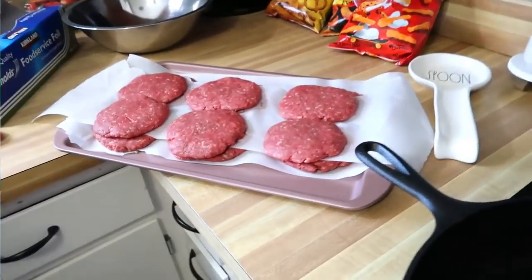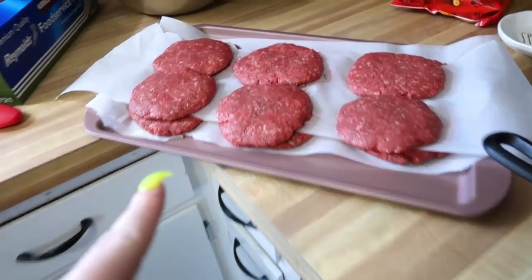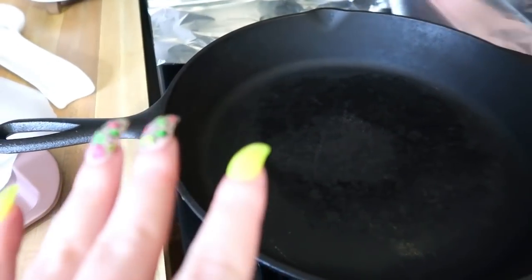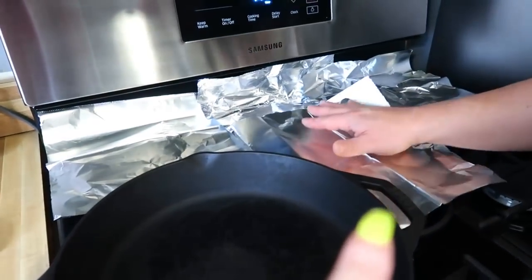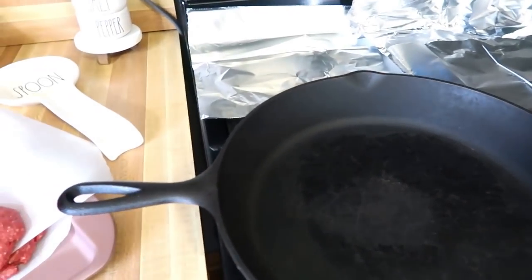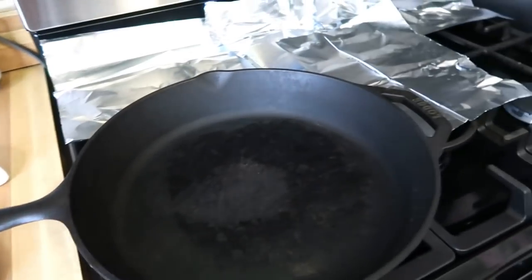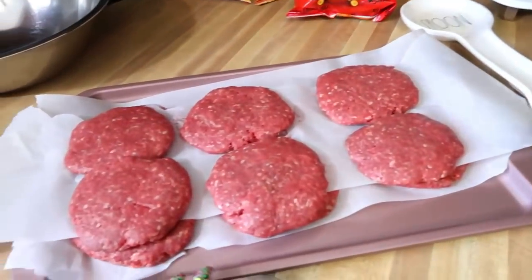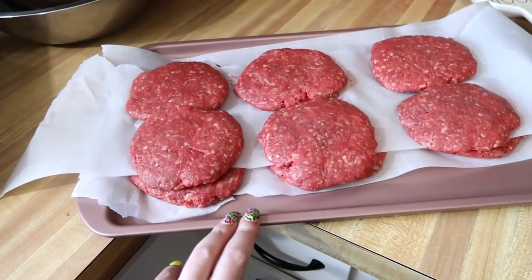All right, so right here we have the 4-ounce patties, and we're just going to fry them in the cast iron. This is how Leo does it with the foil, and then we save it and use it again when we cook. It's a thing we do, okay? We have a small kitchen, and the grease gets everywhere. Bless you. We're going to season this with just some salt and pepper.